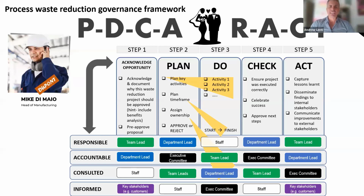But just to give you an example about PDCA, you can see this is how a typical process waste reduction framework works. So you have an opportunity to change the company. Somebody's identified process waste, and notice how I'm not saying it's an issue, because if a procedure doesn't say that something is supposed to be that way, then if there's a problem, it's probably not an issue. It's probably a waste. It's something that's accepted. It's part of the process. So here we have an opportunity in manufacturing to make a process better.